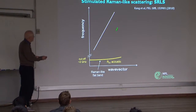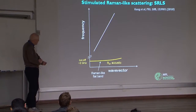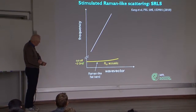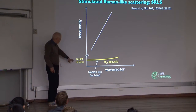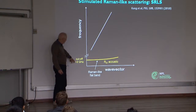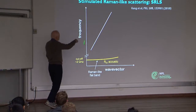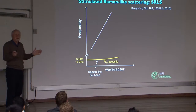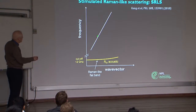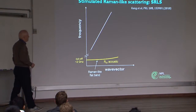If I then jump up into the optical frequency domain up here at much higher frequencies, and by the way, the frequencies of these acoustic vibrations are just a few gigahertz. Compared to the frequency of light, this is very tiny. So if I think about transferring that up into the optical domain, I get a frequency range here that might be 20 gigahertz, 30 gigahertz, still a very narrow frequency range over which the optical dispersion is pretty much a straight line. So the group velocity is pretty much constant. So we can plot the optical dispersion as a straight line.